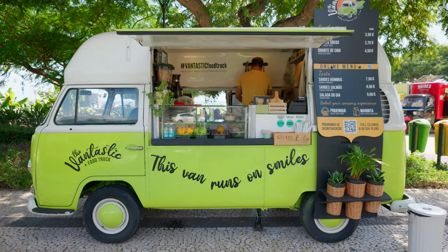Where is the best vegetarian and vegan food in Madeira? That's one of the most popular questions that I get asked. And today, I'm going to show you one of those best places. Not a restaurant, but a food truck. It's pretty cool. The guy's awesome. Let's go see if it's as good as it looks.